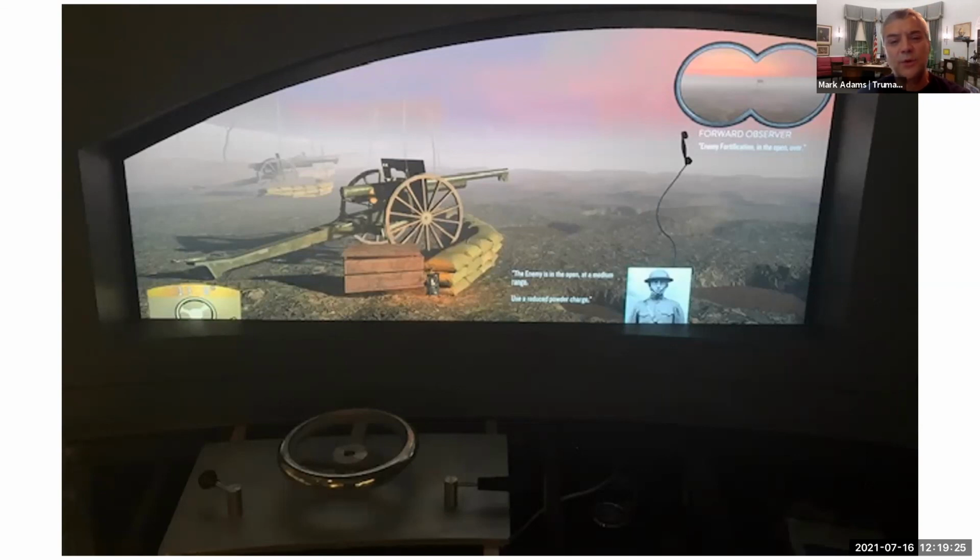So what you actually do here is you turn the wheel and you change the angle of the turret of the field gun. And then you get instructions from Truman on the screen of what angle to fire it at. And you get to fire the 75 millimeter gun across no man's land. And then it tells you missed and you've got to recalibrate. And there's actually a math screen that shows you the formula that Truman used. So there's definitely some STEM and technology involved in this too. So that's kind of a fun one.